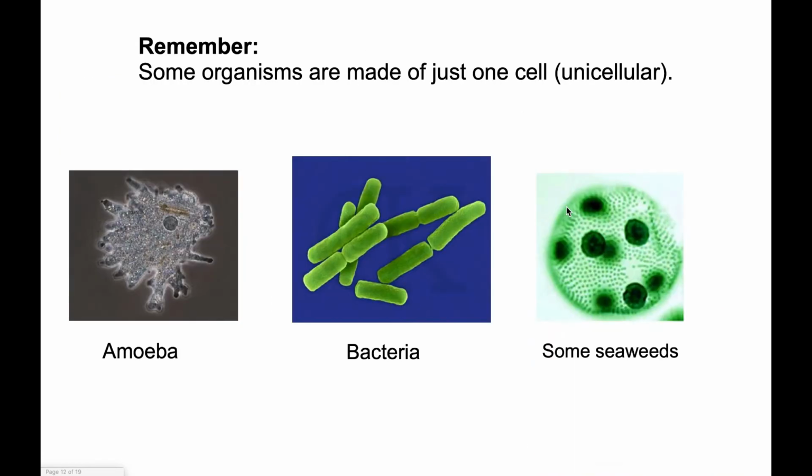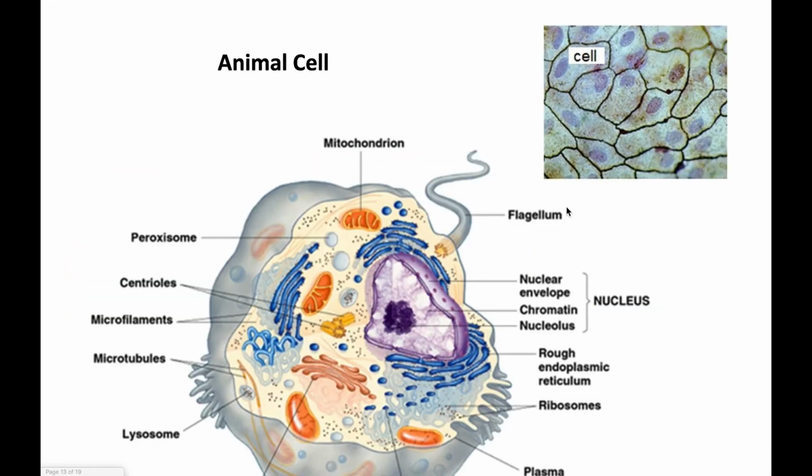Now, organisms don't have to be made of different cells. They don't even have to be made of multiple cells. In the example from the beginning of the note, you can have an organism made up of only one cell. For example, amoebas are single-celled, bacteria are single-celled, and some seaweeds are single-celled.